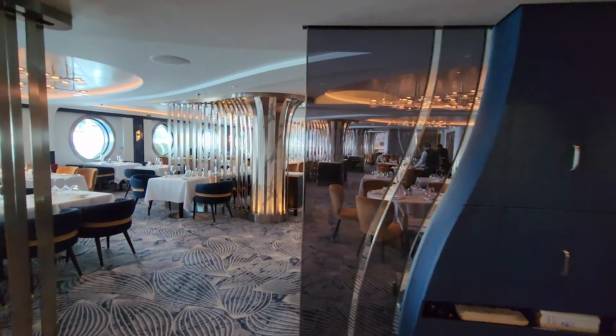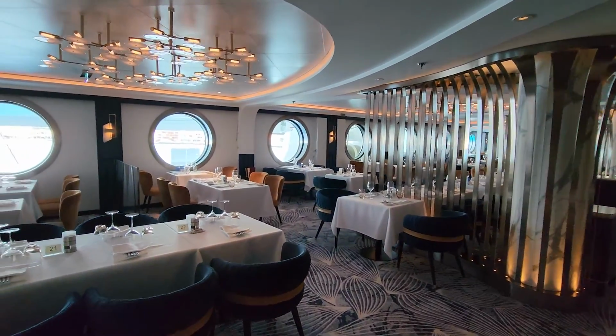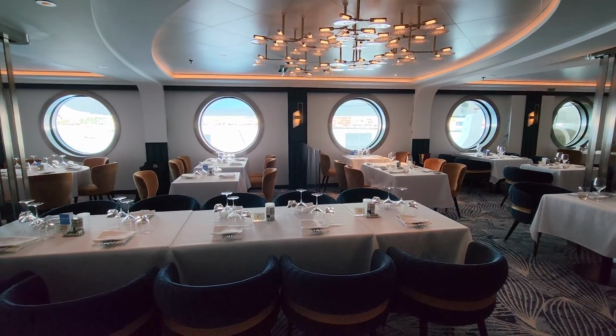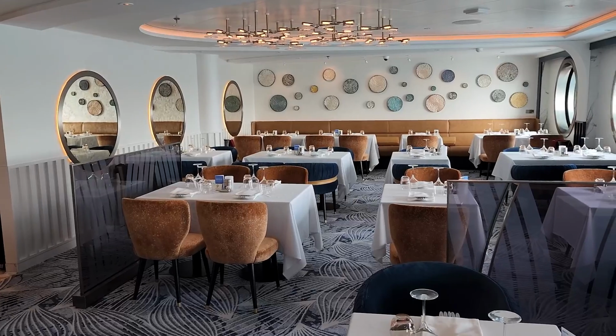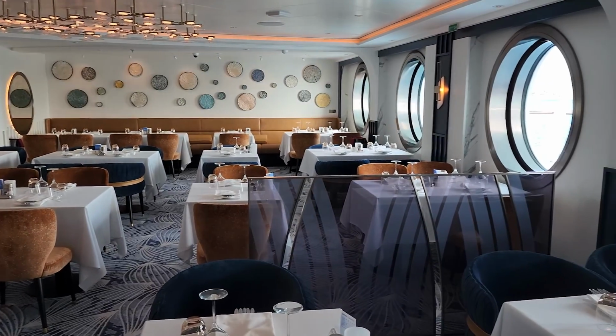The complimentary dining rooms, including the Commodore, on Norwegian, all have a fixed menu. It's the same menu throughout your entire cruise. That's a somewhat new thing with Norwegian. Again, rather expansive, and there are so many places to eat on board Norwegian Prima. We didn't really find any problems with this at all.